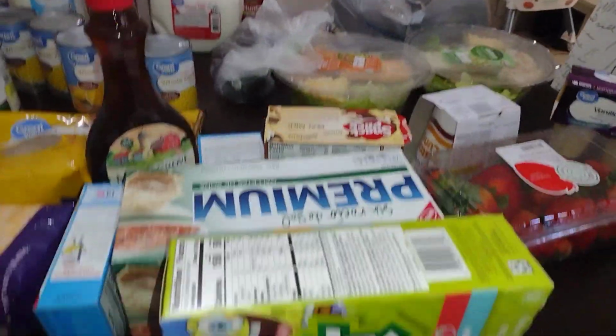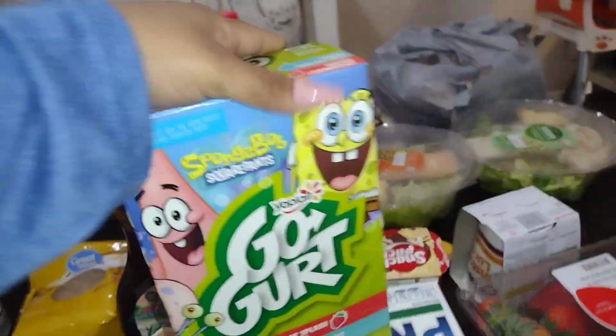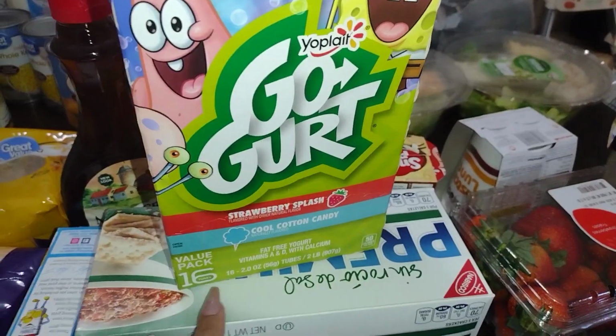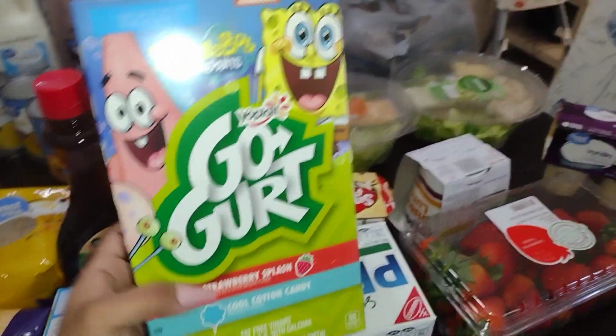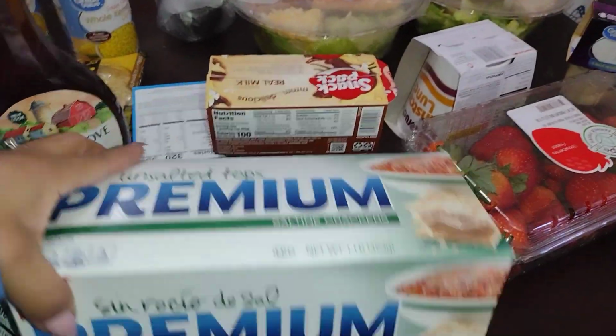And then right over here, I picked up some yogurts for the kids. These are expensive. Well, they're getting more expensive. I think I usually get the 24-pack, but it was almost $10. I was like, man, I don't know. Okay, let me just get them these for now, and then we will see. If they finish them, I guess I'll get another one.